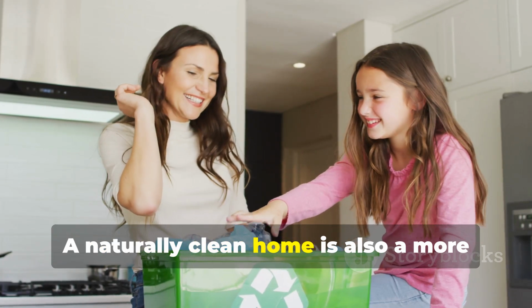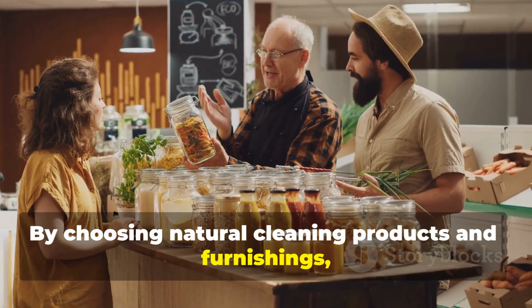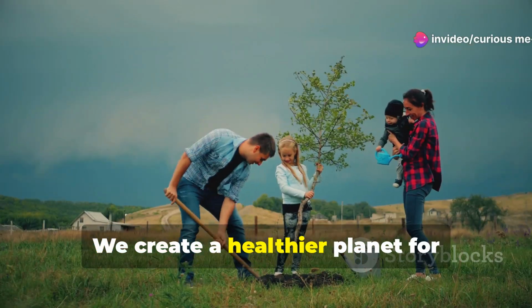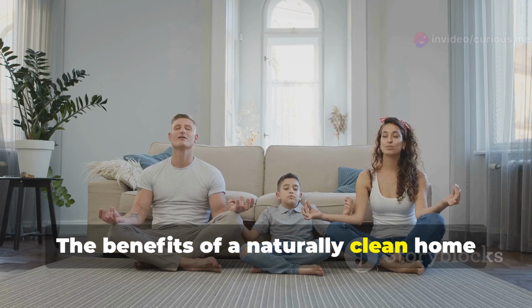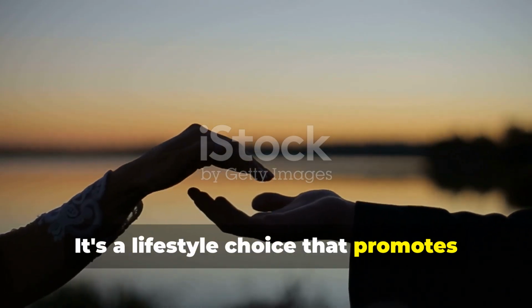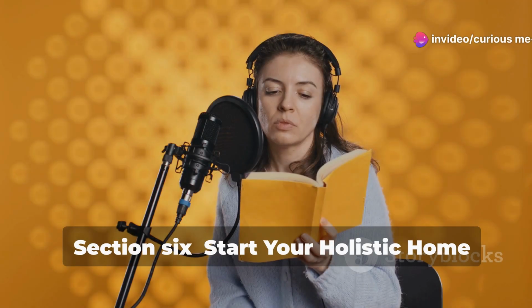A naturally clean home is also a more sustainable home. By choosing natural cleaning products and furnishings, we reduce our impact on the environment. We create a healthier planet for ourselves and future generations. The benefits of a naturally clean home extend beyond our physical health. It's a lifestyle choice that promotes peace of mind, well-being, and a deeper connection to nature.